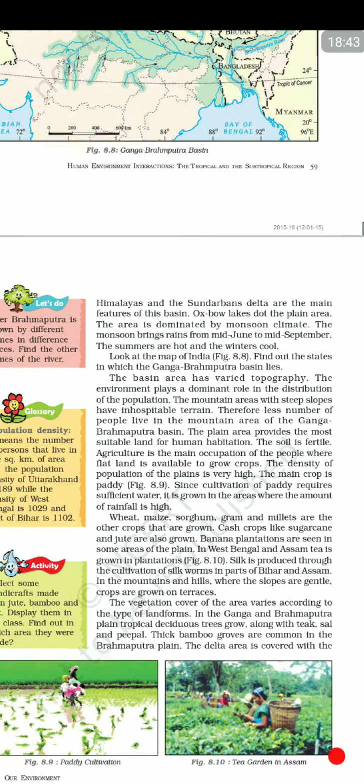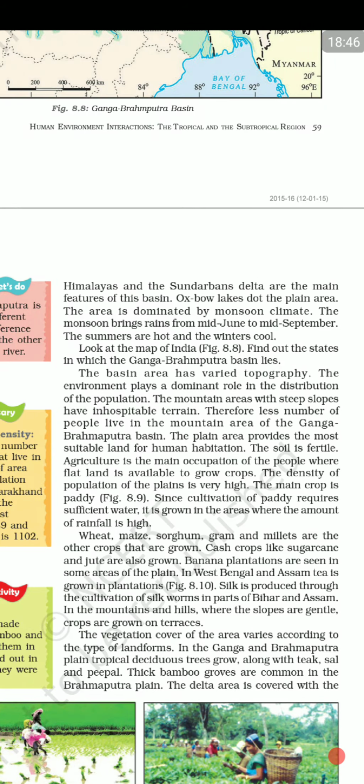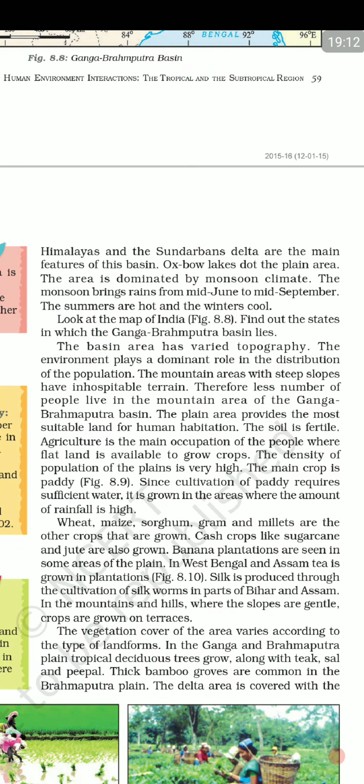Next we move to some of the features. The oxbow lakes dot the plain area. The area is dominated by the tropical monsoon climate, right? The monsoon brings rain from mid-June to mid-September. The basin area has a very fertile topography, and cultivation of paddy is very, very important. Wheat, maize, sorghum, gram, and millets are the other crops grown. Cash crops like sugar cane, jute, and banana plantations are also seen in some areas.